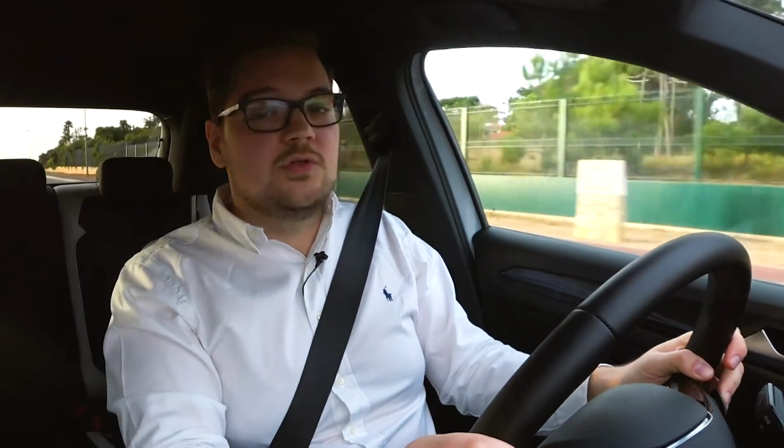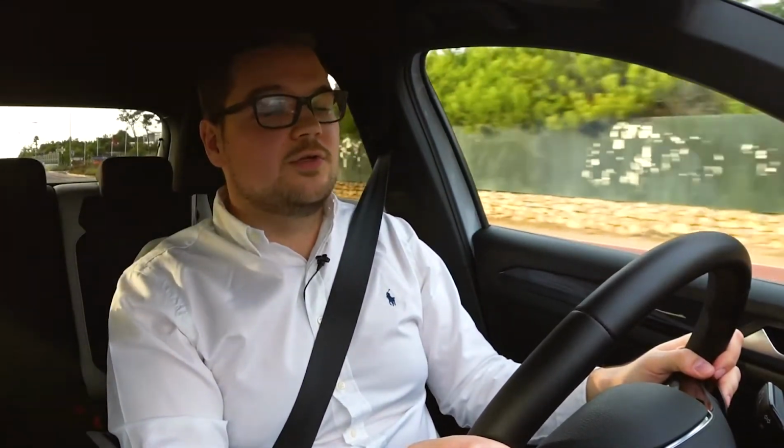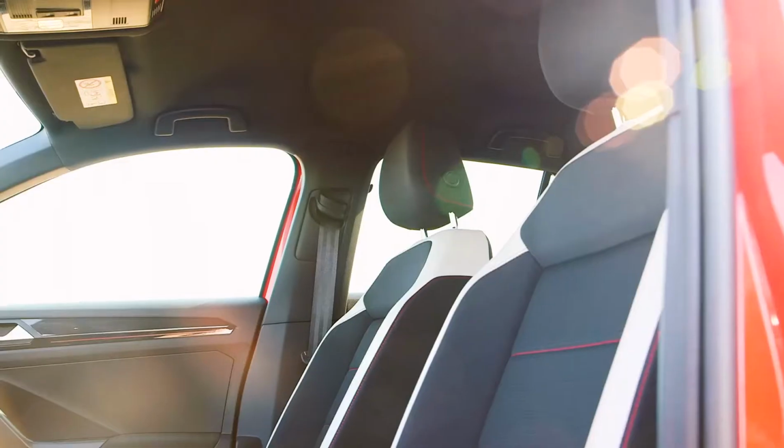So, under the line, to sum it all up, this VW drives as you would expect it. All the systems work fine without any drawback and increase your driving safety.